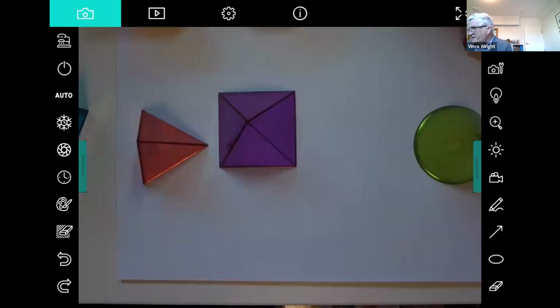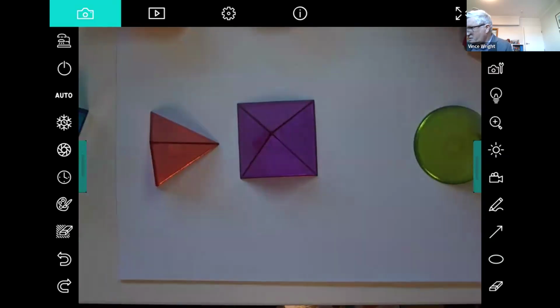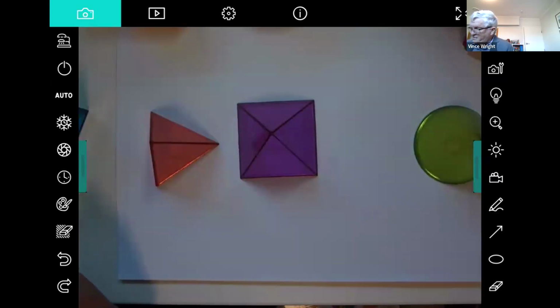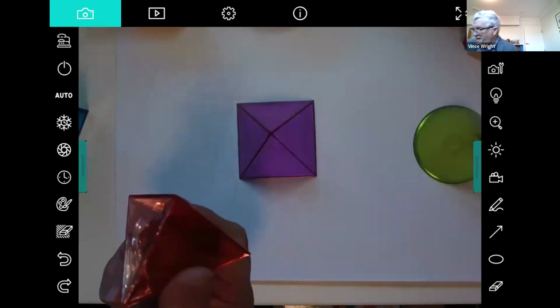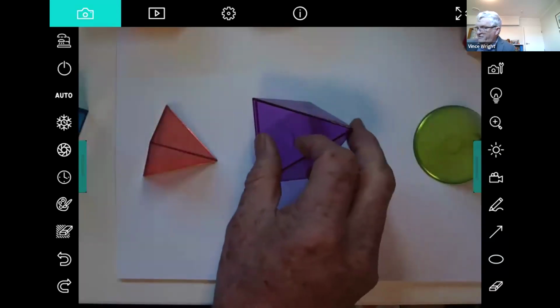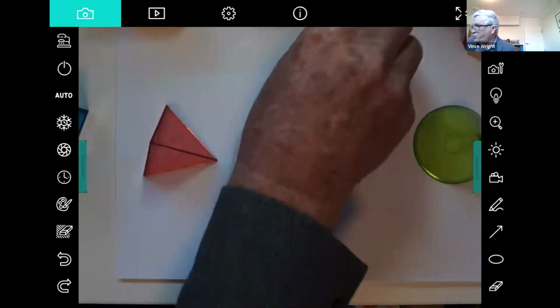So what we're really starting to do now is define a class of solids that belong to that same class because they have these properties. They have a top vertex corner, they have a base that names them, and they also tend to notice that they have triangular faces as well that converge on that vertex. So that's nice. That's one class that seems to fall out quite easily for kids.